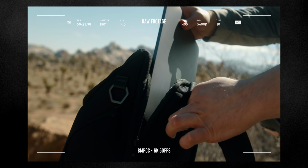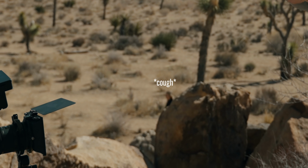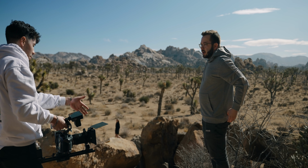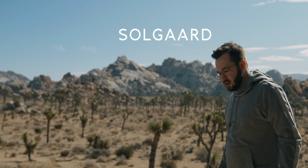Ooh, let's go really wide. Maybe you're all the way down there. And I'm just gonna be sitting with the laptop open, and then just have the back kind of propped up or something. Yeah. And that can be just like a Solgaard.